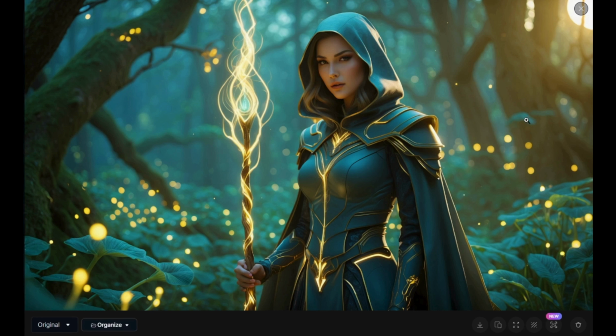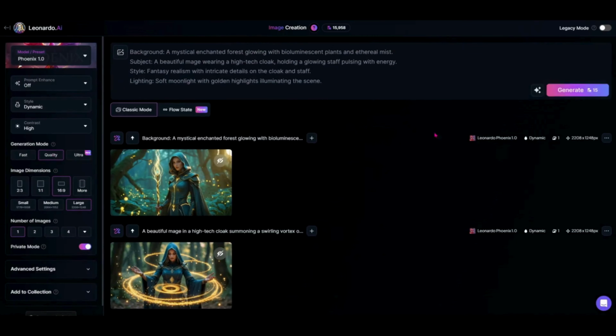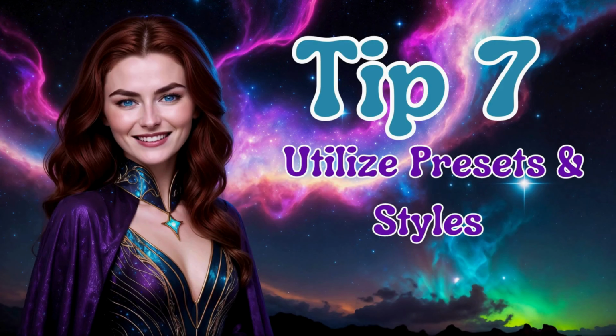So if you're someone who sees your prompts easier structured like that, just know that that is one way that you can prompt these systems. That works in most of the generators that I've tried. So tip number 7 is actually my favorite tip. This is utilizing the presets and styles available on each specific tool.